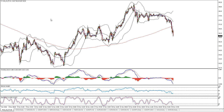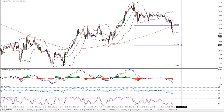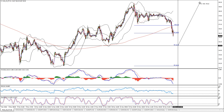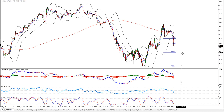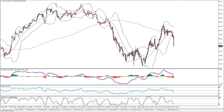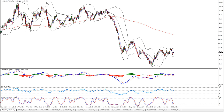US oil is also making its very nice move down. I expect that to complete itself now here, around 45, maybe slightly lower, and start the reversal to the upside. Definitely looks like a good opportunity from my point of view, as I believe for the long run oil should make a second push to the upside.